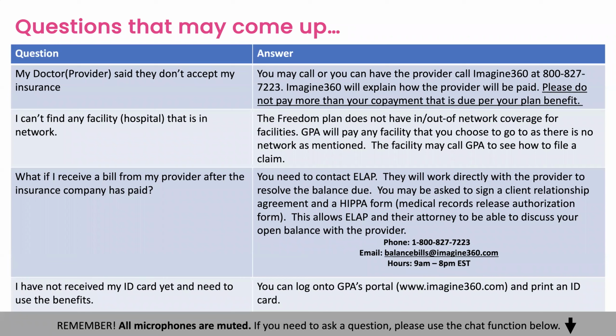So questions that may come up: my doctor or provider said they don't accept my insurance. So again, if your provider is telling you that ahead of your appointment, I would encourage them to contact us. But if they, for some reason, push back on that, which again, they should not, you can contact us ahead of time. We'll reach out to them. We'll work it out to ensure that, again, you get to see your provider, you get to keep all of your same providers. And again, everything's worked out ahead of time.